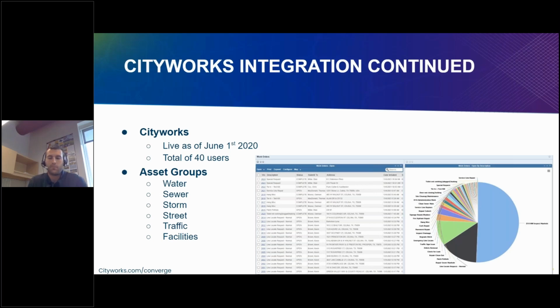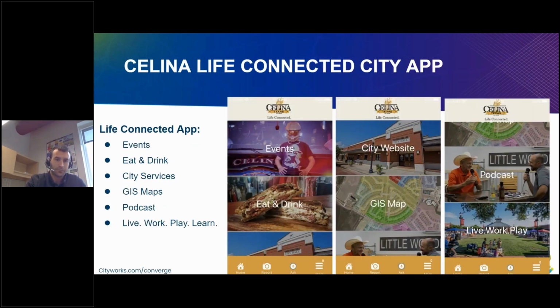As we were working with GIS Inc. with Cityworks integration, at the same time we were working on another project of having an all-inclusive city app. We wanted something that would cover any holes in terms of service requests, and we partnered up with Cityfront. We were really sold on their app once we found out that the application actually has virtual image recognition.